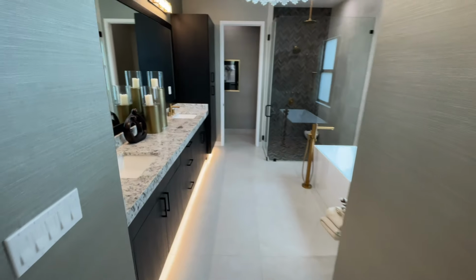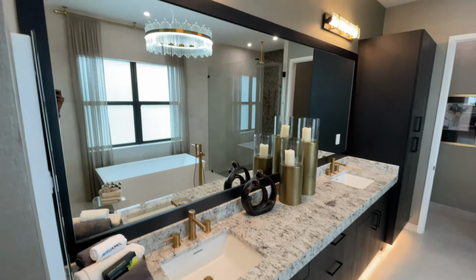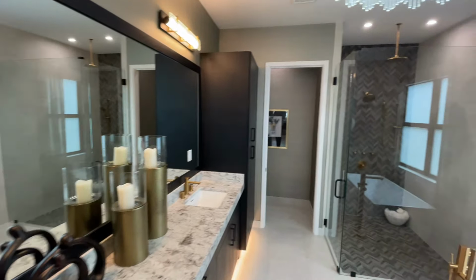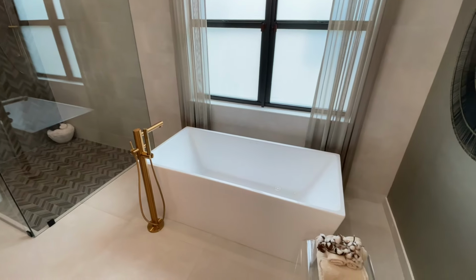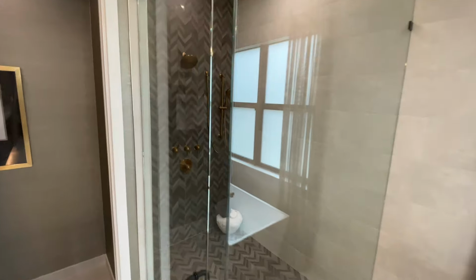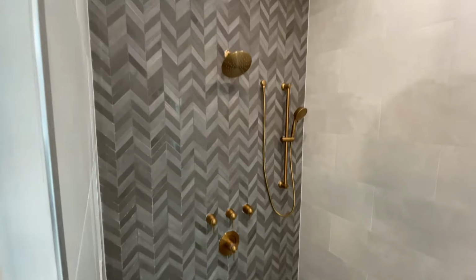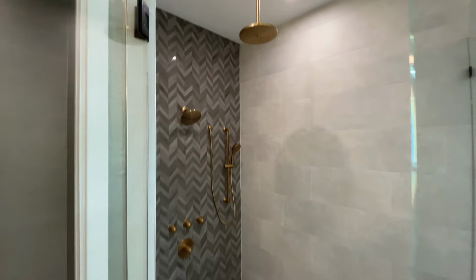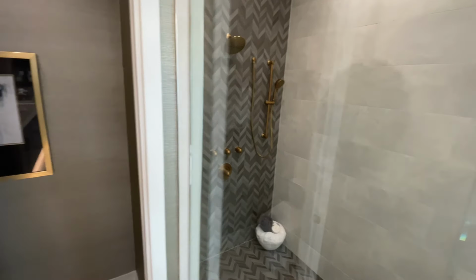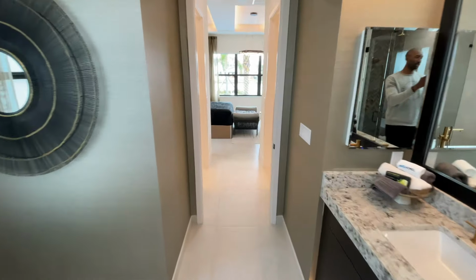So we enter to the first ensuite. You have double vanity, large mirror, custom tub, as well as your walk-in shower. They do have dual shower heads. So you have the rain shower above, or you have the wall shower with the handheld. So whatever option you like to have, which is nice. Sometimes you like a rain shower, sometimes you don't. With that being said, let's go check out the second level.